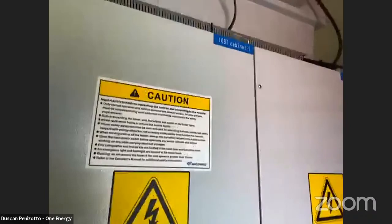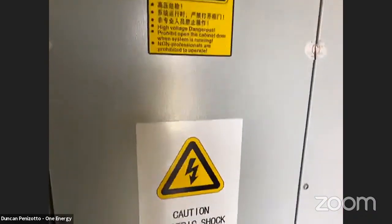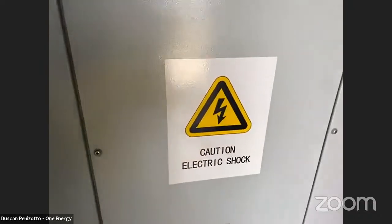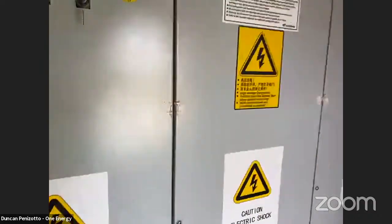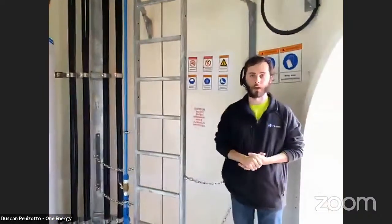A lot of the ones over here on the converter cabinets are talking about the high voltage of electricity going through them. So we make sure everybody has plenty of warning before we open these cabinets. We also don't open them when there is electricity flowing through them. We make sure they're in a safe maintenance mode before we do that.